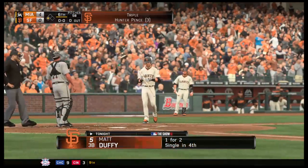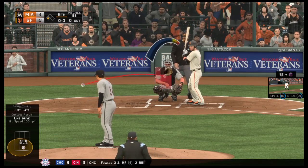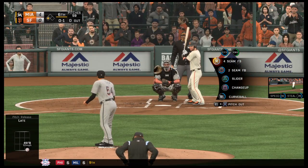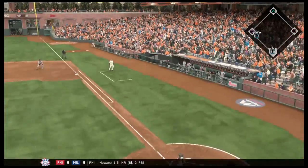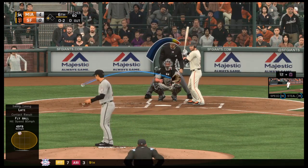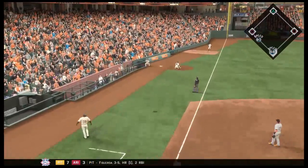Matt Duffy will step in now as his guys look for a breakthrough here with a runner in scoring position. Yeah, and it's been a long time coming. They haven't done anything with their opportunities so far. Maybe this will be the time that they finally crack the scoreboard. Just a bit late, and he's fallen behind 0-2. Ready with the 0-2. And another foul ball.